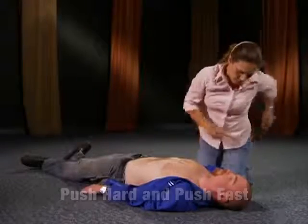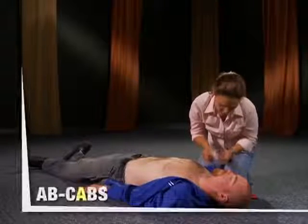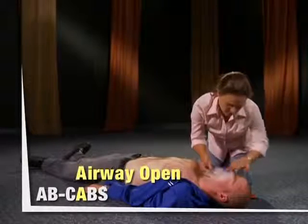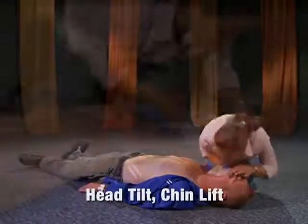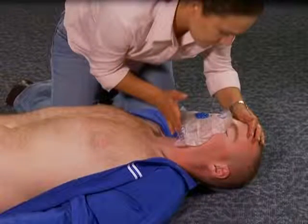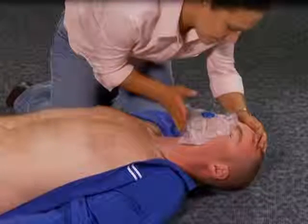After delivering 30 chest compressions, quickly position a ventilation barrier on the patient and open the patient's airway. To open the patient's airway, you will use the head tilt chin lift. First, place your hand on the patient's forehead. Next, apply firm backward pressure with the palm of your hand, tilting the head back, like this.